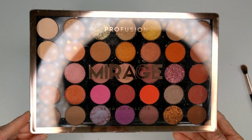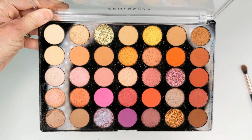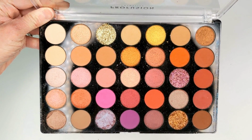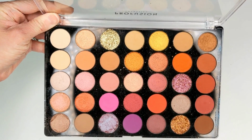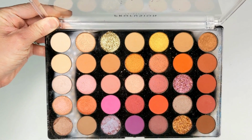And then last but not least, we have the Profusion Mirage palette. And this one I got over the summer. It's so beautiful as far as just all the color variety. I know some of you guys aren't crazy about these huge palettes because they seem overwhelming, but I just think you can get so many different looks out of this one. And there's so many different warm tones going on.